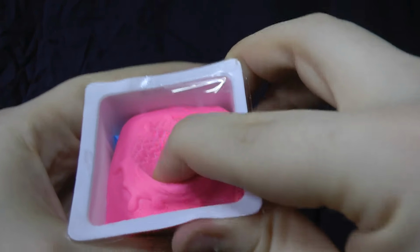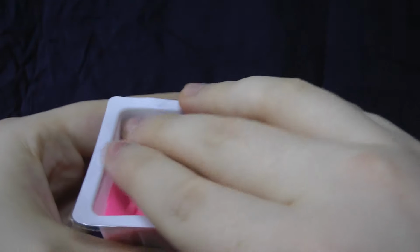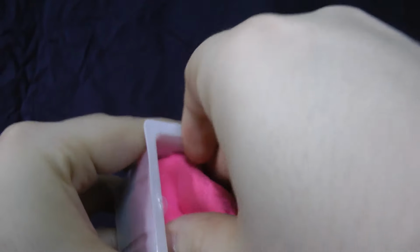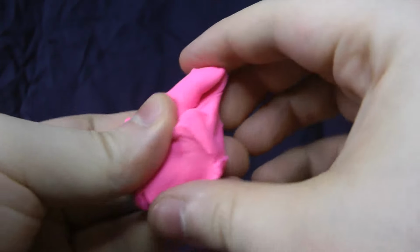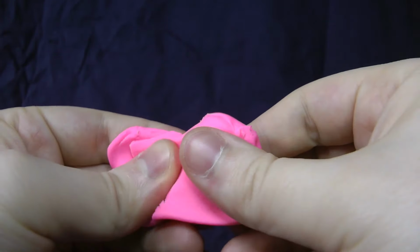Ooh, the dough feels nice. It's not quite exactly like Play-Doh. It's a little bit... I don't know how to say it. I want to say smoother. Little bit gooier. But it's not gooey. It's just gooier than Play-Doh. Feels really nice in the hands, actually, just as a fidget toy type thing. Smells exactly like Play-Doh, which is the most important thing, of course.